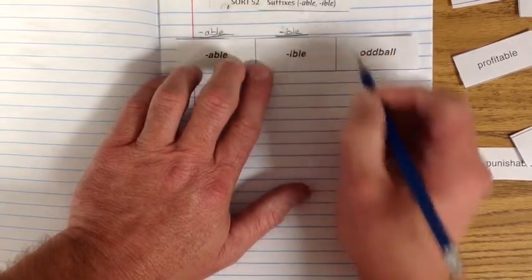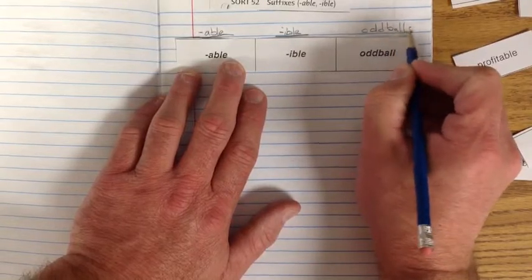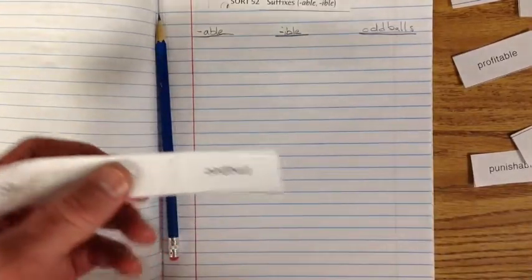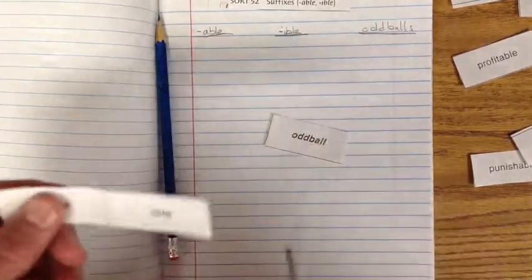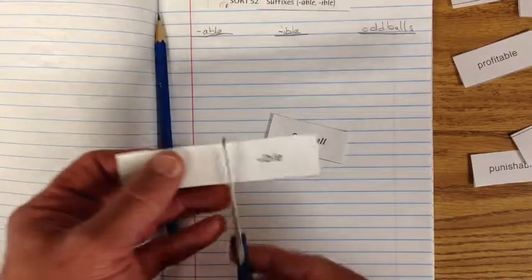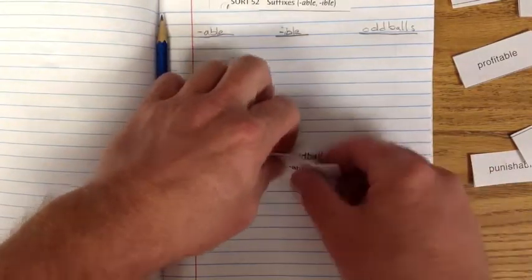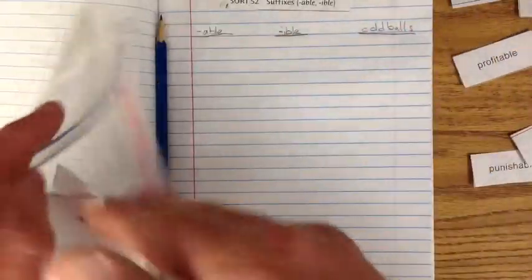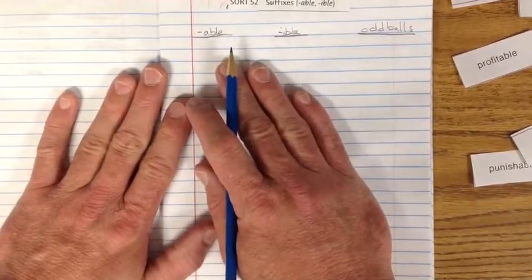I-B-L-E, ible. And then we do have a couple oddballs, because there's always one in a crowd that can't be the same, and so we'll call them the oddballs. But that doesn't mean that they're bad. Oddball does not mean bad. It just means a little different. It's not a bad thing because we still use these words. All right, I'm going to take my exemplars, put them in my baggie or wherever you're going to put them, and let's get started here.